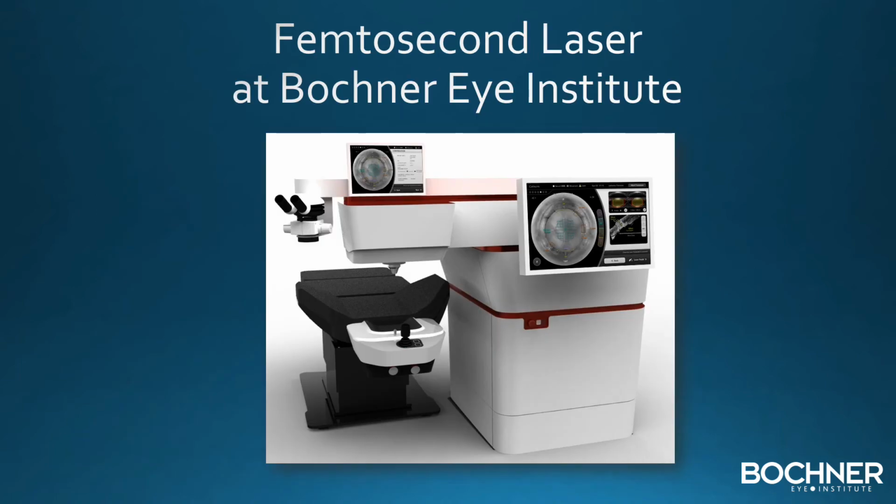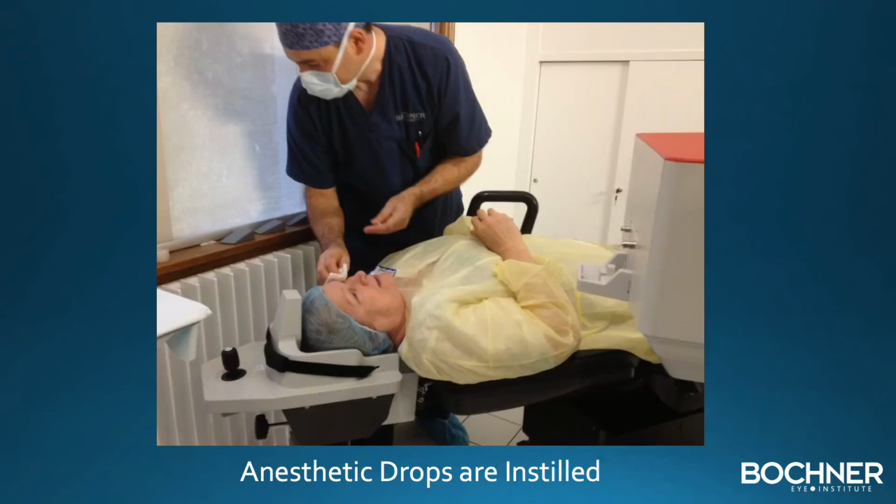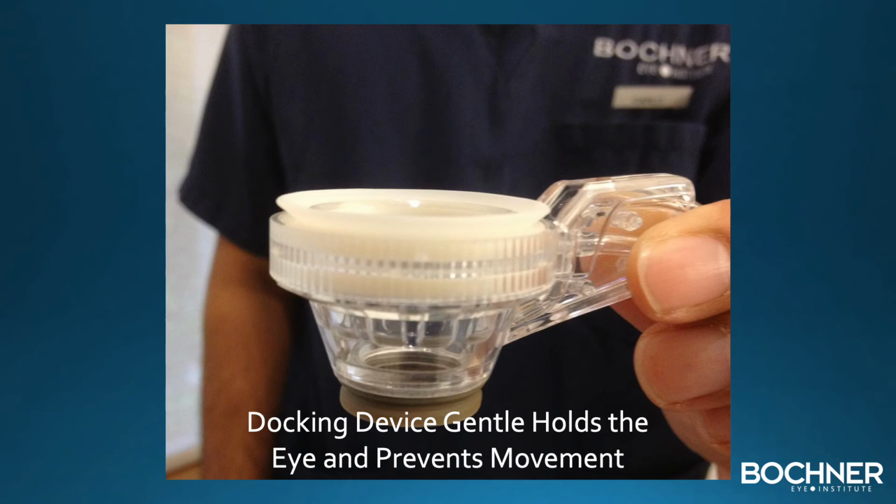Let's review the steps involved in using the femtosecond laser. It is very easy for patients to undergo and not painful. The first step is to custom program each patient's information into the laser, which guides the treatment. The next step is to instill anesthetic drops to numb the eye. A docking device is used to hold the eye. Patients do not have to worry about looking in a specific location.